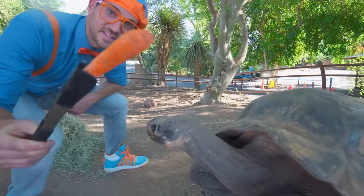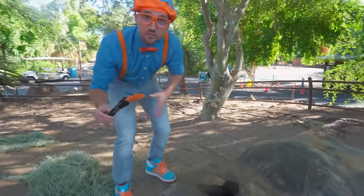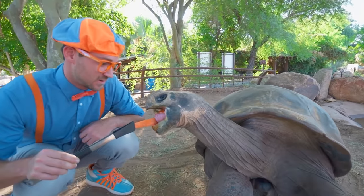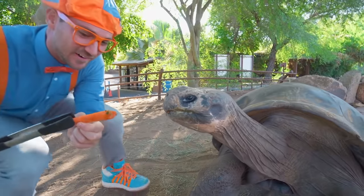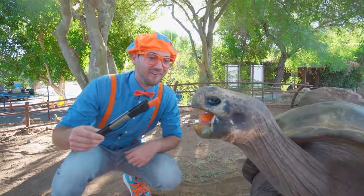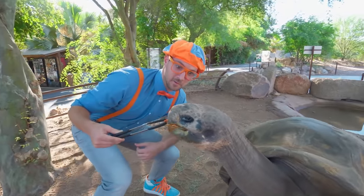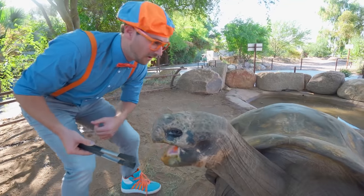Check this out. This is a carrot, and I'm using tongs because tortoises have really strong jaws and might bite my finger off. Here you go. Whoa. Oh, whoops, it slipped. Here you go. Whoa! Okay, would you like a little bit more? Yeah? Okay, here you go. Oh, there you go. Whoa!